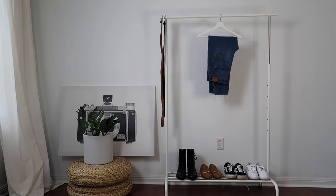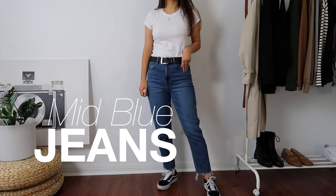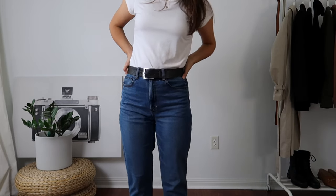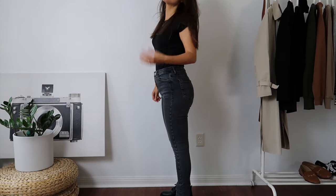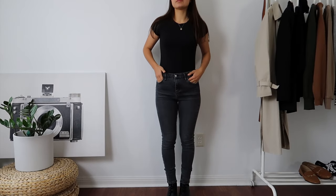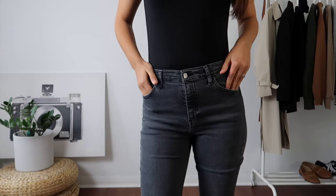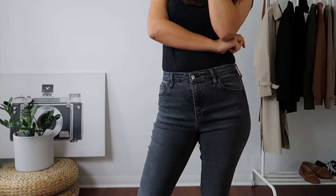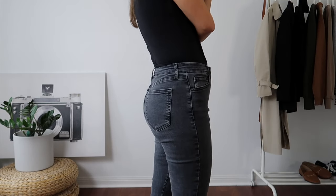Also, I have included mid blue denim. Very similar to light blue denim, but it's a bit different color, so it works a little differently in the capsule wardrobe. Of course, black jeans. I have included these washed black skinny jeans simply because this style works so well with my body type, and it's just easy for me to style with all the blazers and coats.